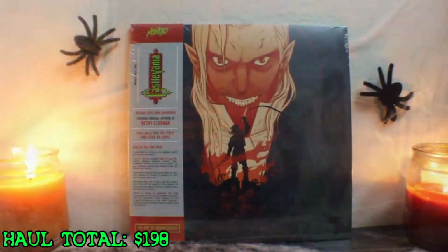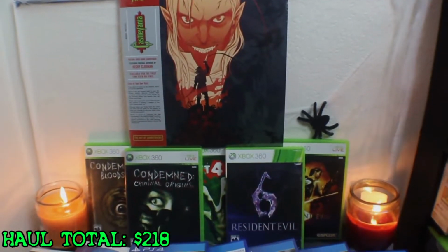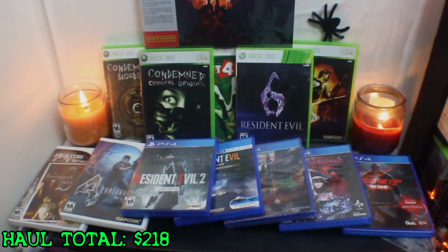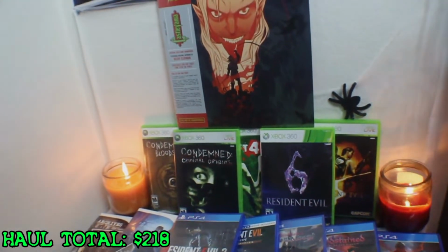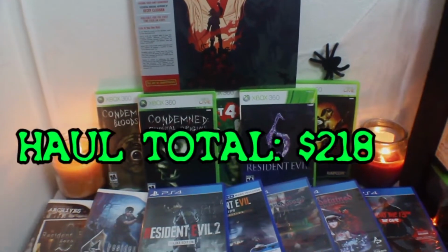And for this vinyl, I paid $20, which is a great deal in my opinion. And that is everything that I picked up at Another Castle for my Halloween NERDTOBER haul. We have 2 Wii games, 5 PS4 games, 5 Xbox 360 games, and a Castlevania vinyl, all coming out to a total of $218.